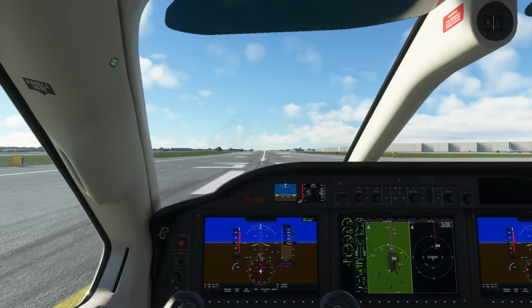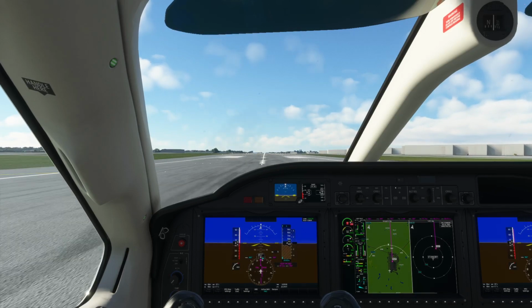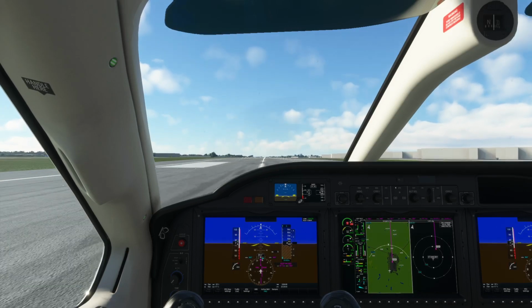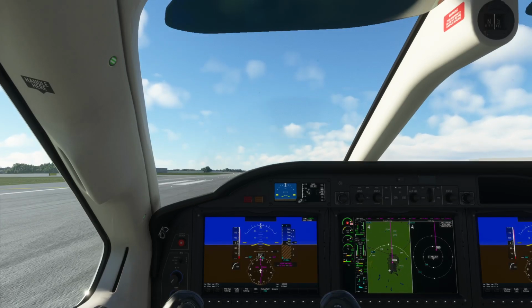34 knots. Microsoft Flight Simulator. 51 knots. 66 knots. Alright, see what it does this time. 79 knots. Airborne. 91 knots.